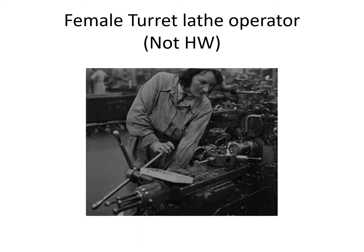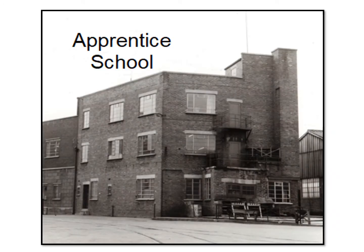And the machine shop had a squad of ladies working turret lathes, but this is not a Head Wrightson's picture. Head Wrightson was an industry leader and well known for its apprentice training. The apprentice school was housed in the three-storey building shown adjacent to the canteen. The top floor was a classroom, the middle floor a machine shop, and the bottom floor was another workshop.